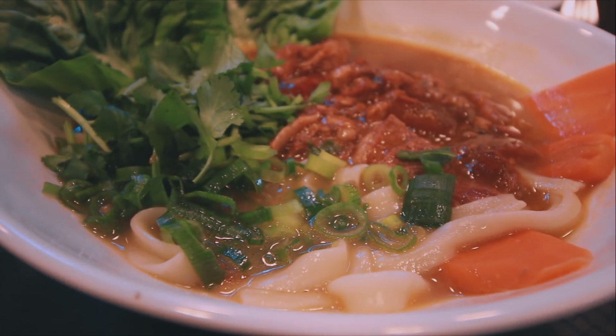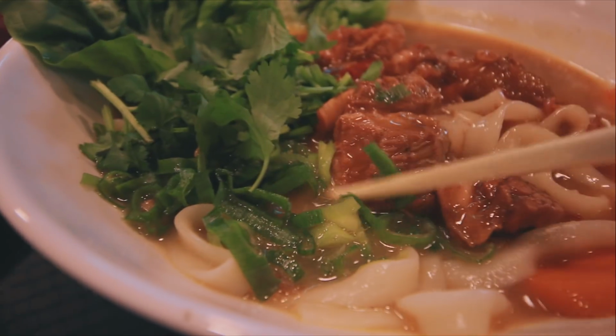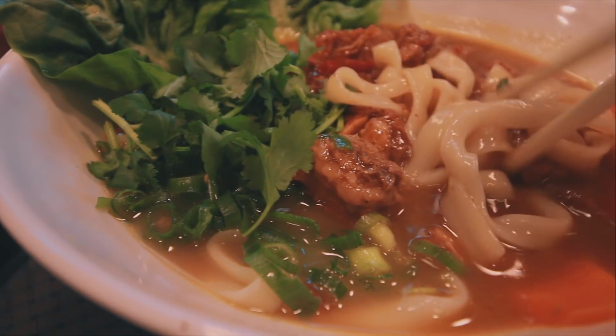So this is the beef brisket noodle soup from the Taiwanese kitchen. Let's give this a stir. Big chunk of beef brisket, very, very fatty. Decorated with some thick noodles. Oh my god, these noodles.